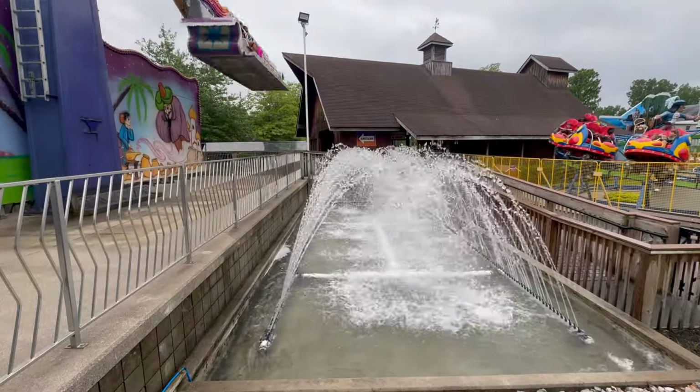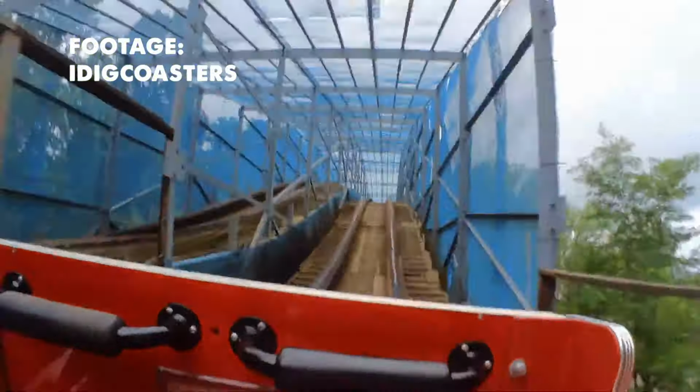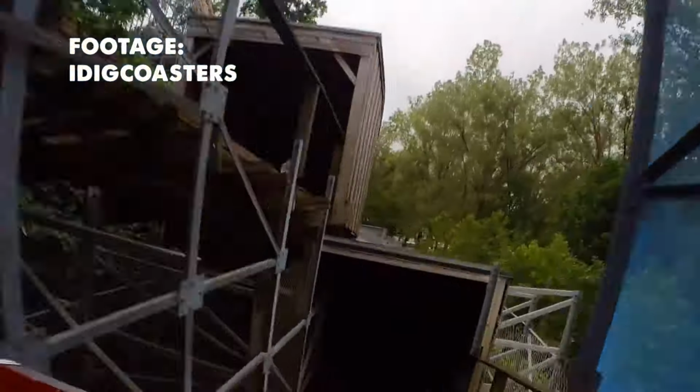We were able to get in plenty of re-rides. I managed just one more go on Ravine Flyer II, so I had about 4 laps in total before my brain started crying. It's super intense, but I really respect what it's doing.